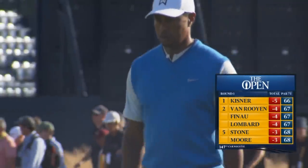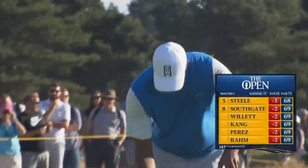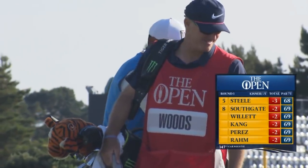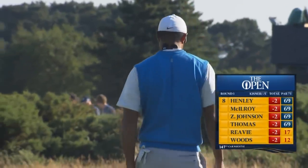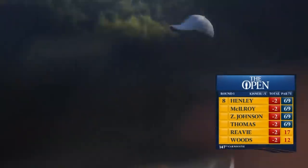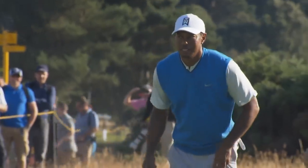So closely followed by the South Africans Lombard and Van Rooyen and Tony Finau, the American there. That's 67, one back. And really, I don't think we thought somebody might go very low today, but it hasn't happened. I still think the story is good because the course is giving them nothing. They've got to work very hard for every shot they pick up. They certainly do. And if Tiger Woods was to move to 3 under or 4 under overnight, it would make a lot of people sit up and realize that the Tiger is back.